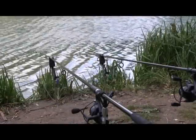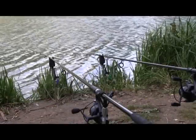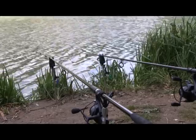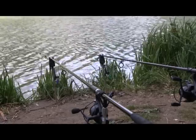We're back on peg 1 today on Pines for our 5th day session. Sunday the 31st of August. Got here about 10 o'clock. Already lost one fish literally 3 minutes after I put my first rod out. I wasn't set up, so that's a lesson to be learnt there.